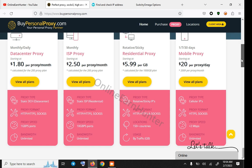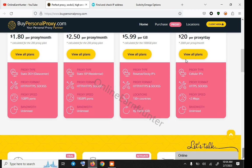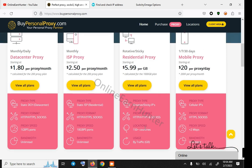Then they have the monthly ISP proxy. I thought I had seen a jackpot and went ahead and deposited an amount of money and bought this particular IP, this monthly ISP proxy. I'm going to show you which one. As they say, the proxy type is a static ISP, which is residential, meaning that they have residential IPs like Verizon, AT&T, Comcast, and the rest. I'm going to show you them. Proxy format is the same. Proxy speed is a bit higher, 10 gigabytes per second per port, unlimited. So as you can figure out, as the plans change, the features change.